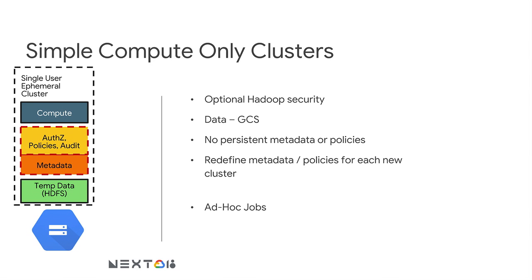There's no metadata when you get started. You can attach a metastore to it if you want. You can attach Ranger policies at a later point, but you end up redefining the same thing over and over again. It's great for ad hoc jobs, though.